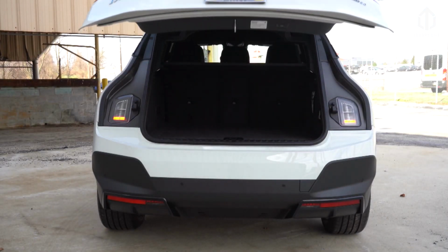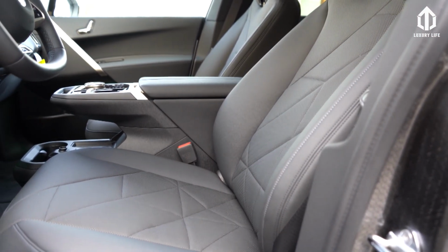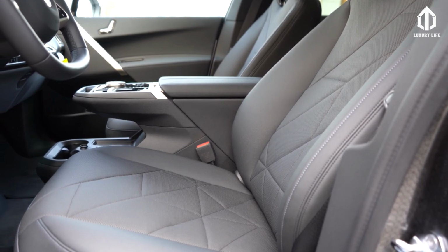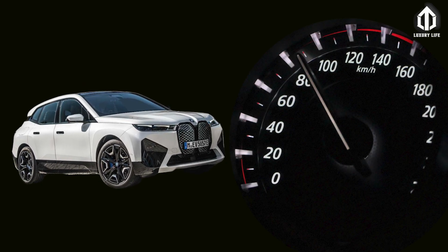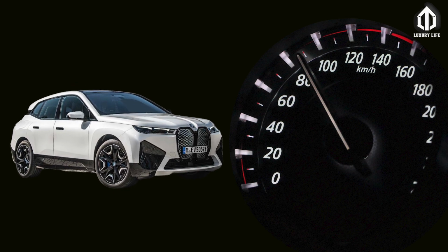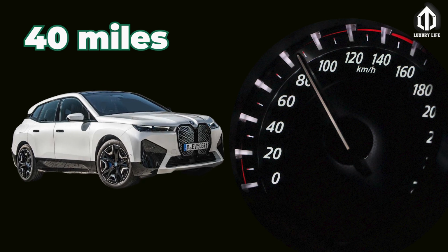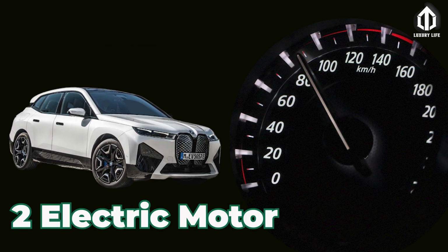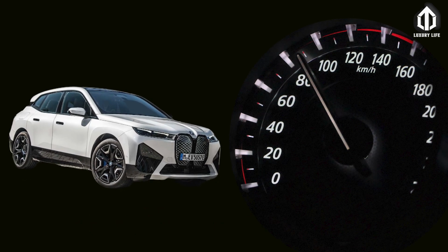It has a drag coefficient of 0.25 and a frontal area of 2.82 m², therefore CdA equals 0.71 m². BMW claims that the vehicle's reduced aerodynamic profile increased its WLTP range by around 40 miles. The BMW iX contains two electric motors that, when combined, produce a substantial amount of power.